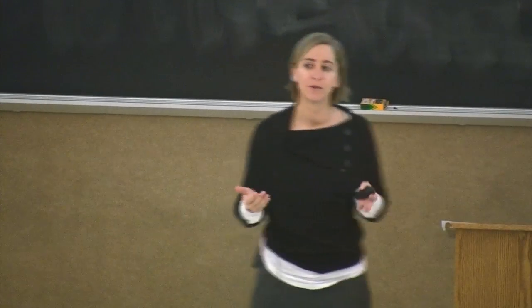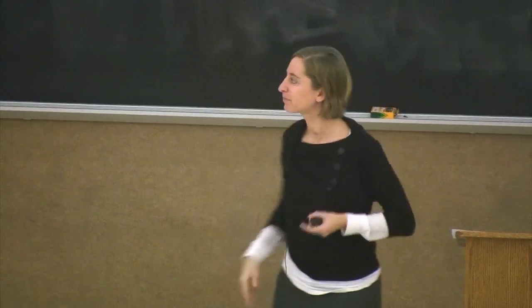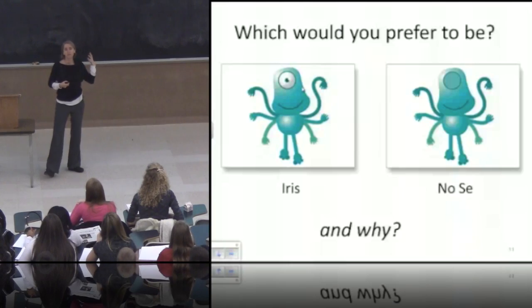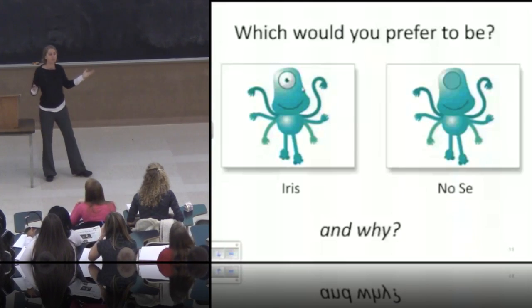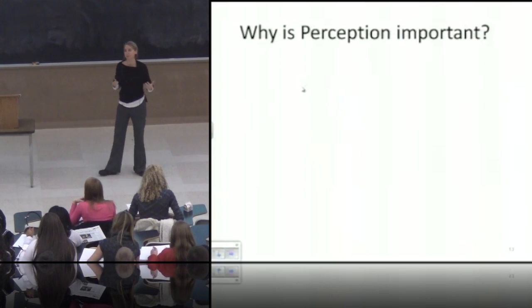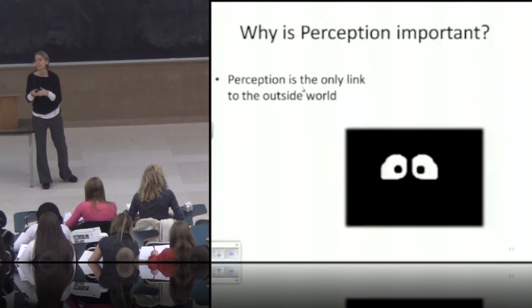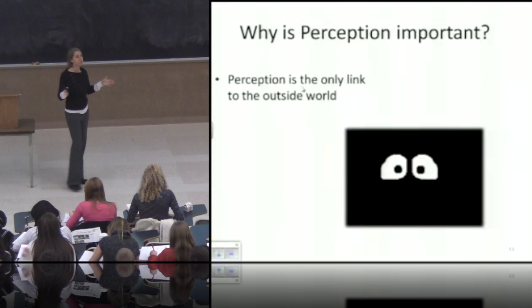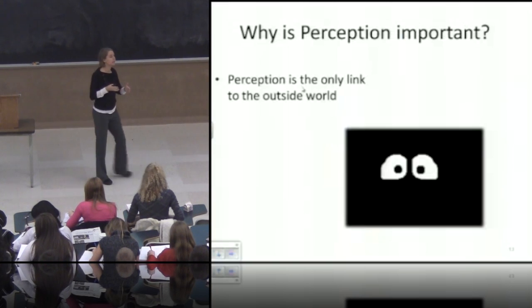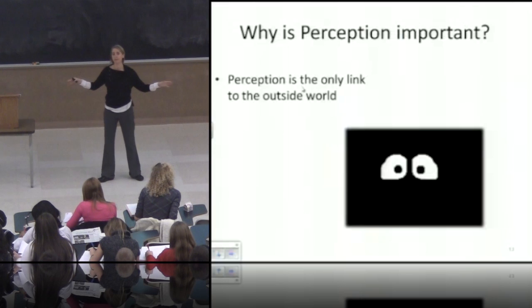How many of you would prefer to be Iris? Yeah, most of you, right? And why? Well, this question is getting at why is perception important? What is perception giving us that we can't get without perception? And one answer is that perception is our only link to the outside world. Without perception, you would be completely unaware and have no knowledge and no ability to detect anything in the environment.